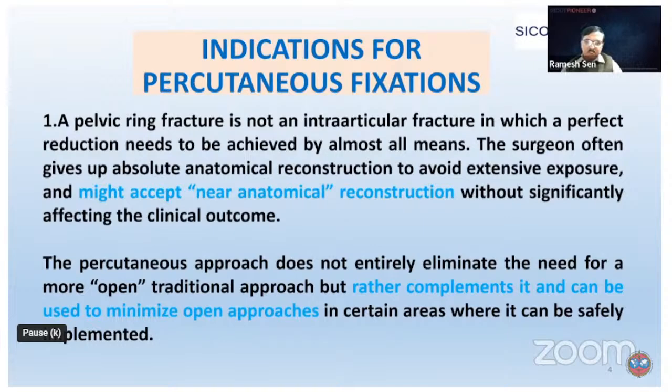Now, in this reduction, in contrast to the sternum fracture, where there is an articular area which needs anatomical reconstruction, the difference in pelvis is that we may not be anatomical, we can be near anatomical. And further, it may not be that the whole reduction and fixation has to be minimally invasive. It can be a complement to whatever is done with the open approach. So it may not be totally an open reduction.